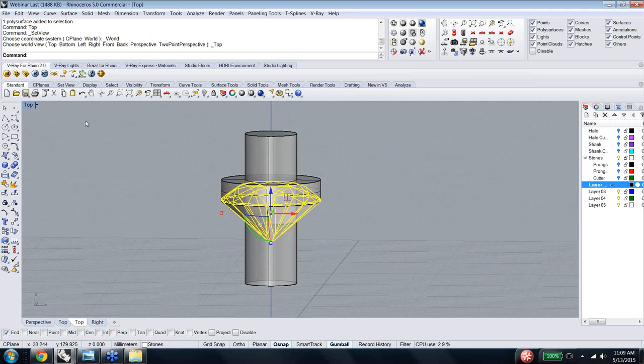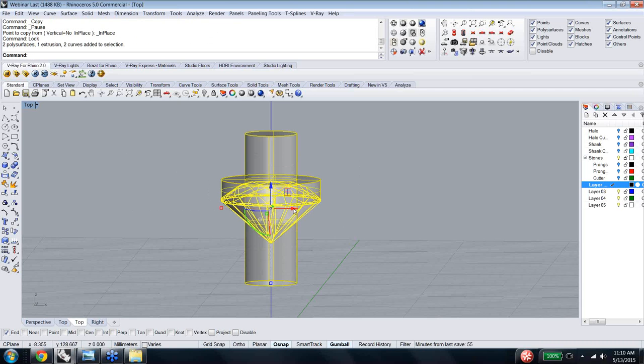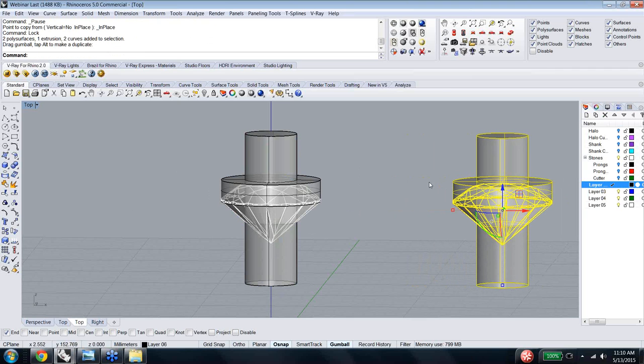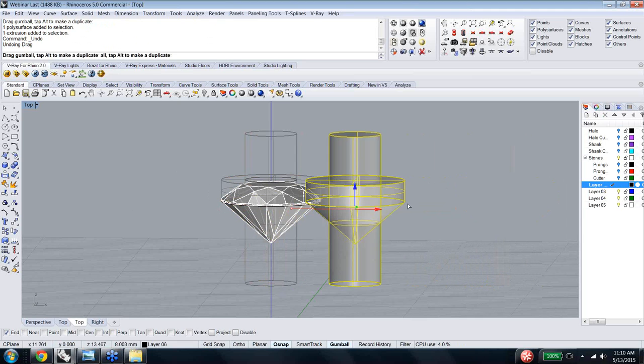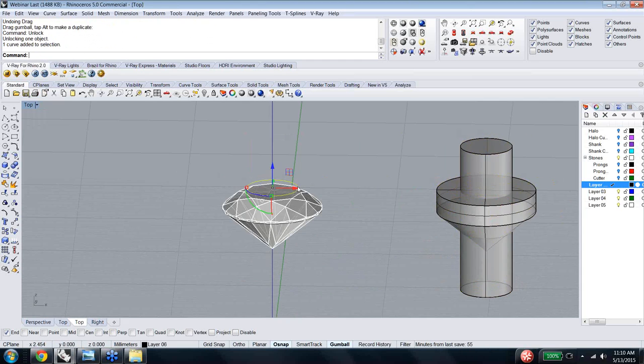But first I'll copy in place, right click over the copy in place command, and then I'll lock that one stone that I copied in place. I'll select the rest of this and just drag it off with my gumball to the side, hitting Alt to make a copy. Okay, so then I can delete those. Actually, I didn't need to make a copy. I could just drag it off, now that I think about it, because I have one there. Then unlock. And this is the center stone.